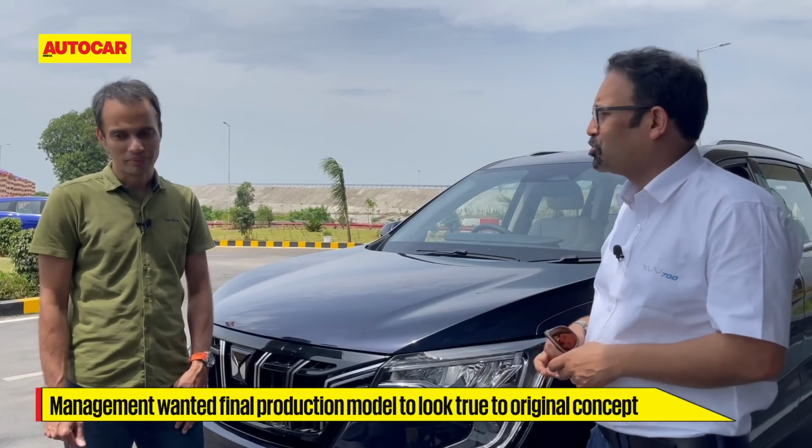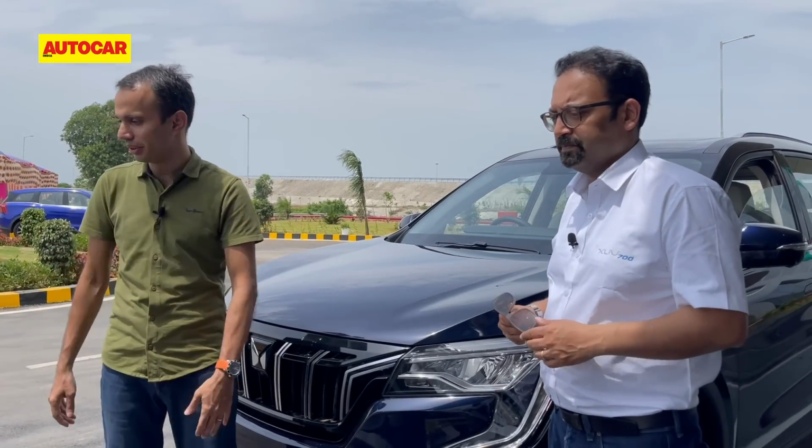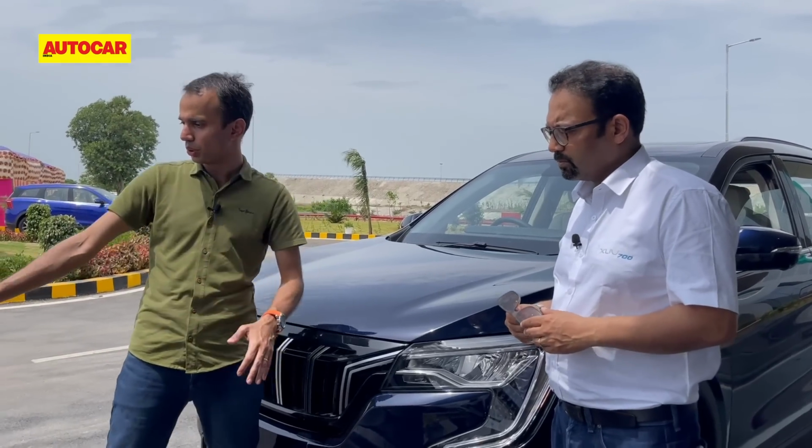Because sometimes, when we show it as a clay model and the management loves what they see, through the production process everything starts changing. And in this case, if you heard Kripa yesterday, I believe Anand said, don't change anything on the car. And they've stayed very true to that. Yeah, correct. And Pratap, also on the 700, the lettering itself has changed.